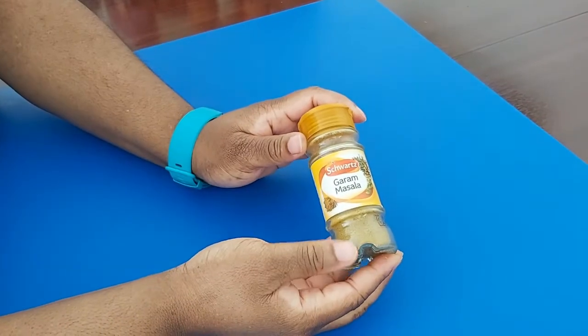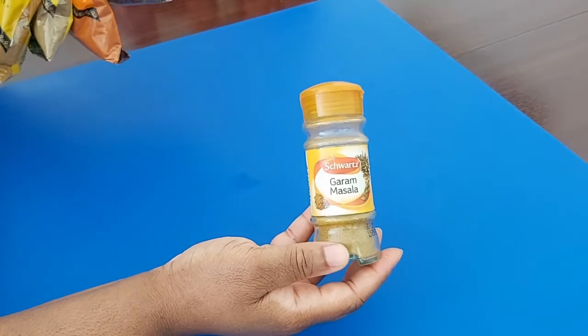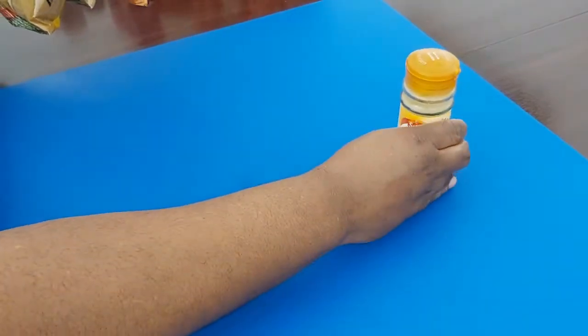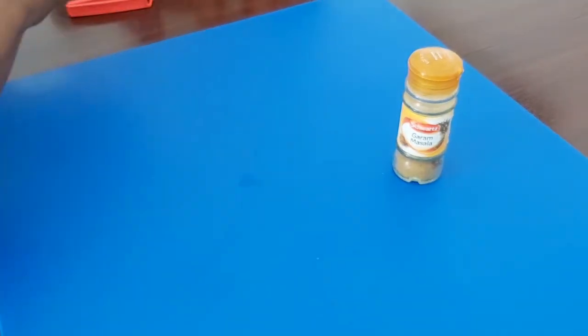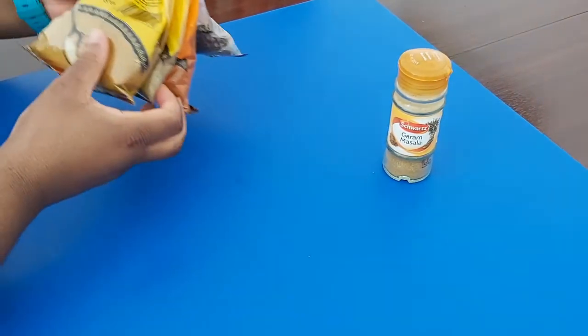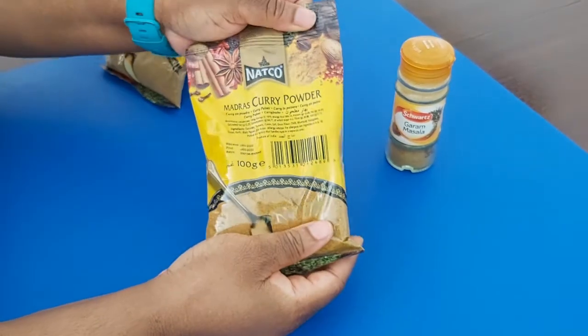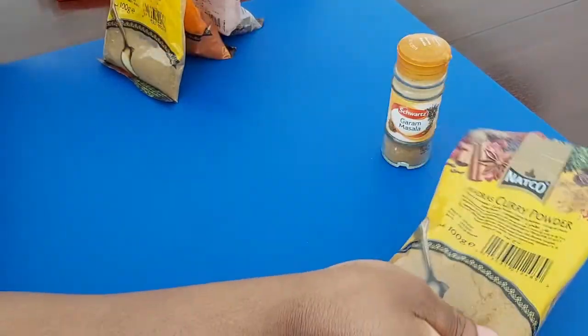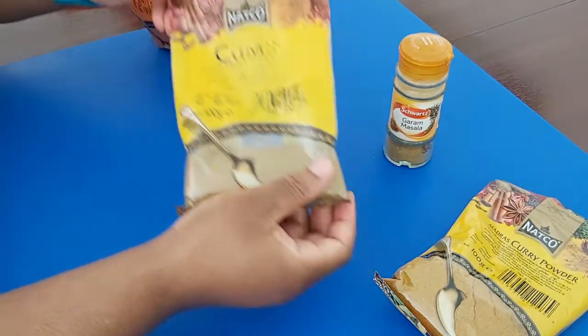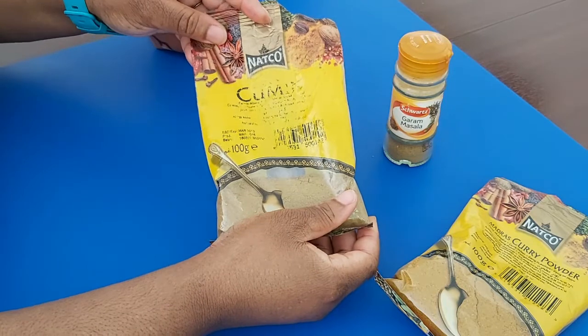Got some garam masala here. Let me just show you my other Indian spices as well. So I've got garam masala, and then I've got these Natco seasonings. I've got a Madras curry powder, which I haven't yet used, but this goes very nicely with curries. And I've got ground cumin. As you can see, I've used this a lot, so it's actually rubbed off, but ground cumin.